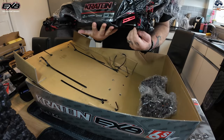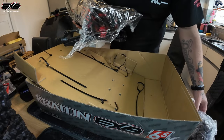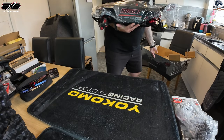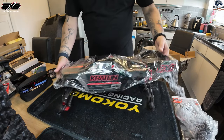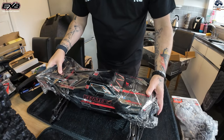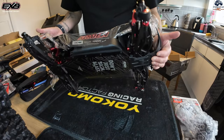Yep, sure is. First impression actually is it's not as heavy as I thought it'd be, but bearing in mind I've got to install the wheels. So let's get a box out of the way. And we're going to do this. Pop the box there. There you go, guys. Arrma Kraton 6S EXB. Straight away, I mean, obviously, we've got to put the wheels on, but I am noticing the suspension's rather plush. So, yeah, really, really nice.